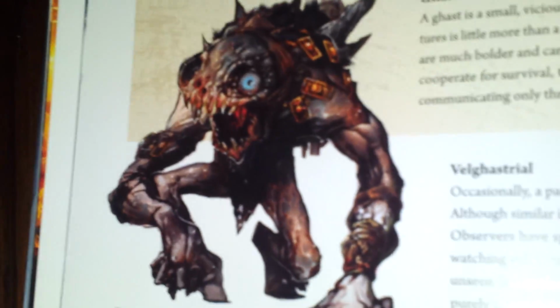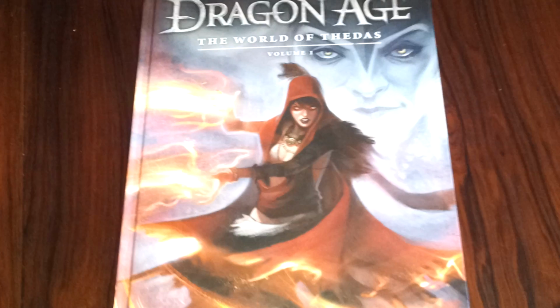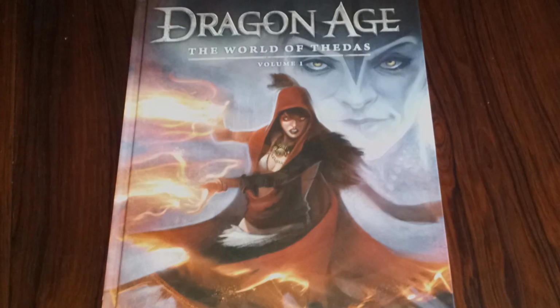Just astounding quality. And we move on now to the glossary. I just absolutely have to recommend the World of Thedas to you. This was giving you your opportunity of a first look at it, and I hope that was helpful.